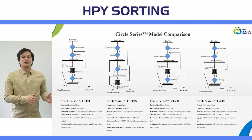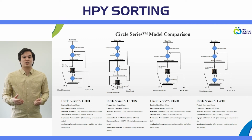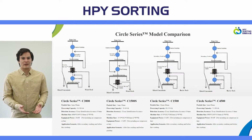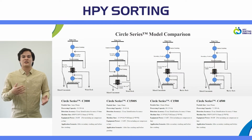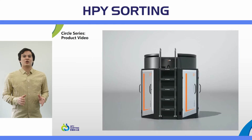Here are a few models of our Circle Series. However, we are able to tweak and adjust the machine in accordance to customer requests. This machine sees grain sizes from 5 to 90 millimeters while having production capacity that can reach 300 tons per hour. Here is a quick video on our Circle Series.